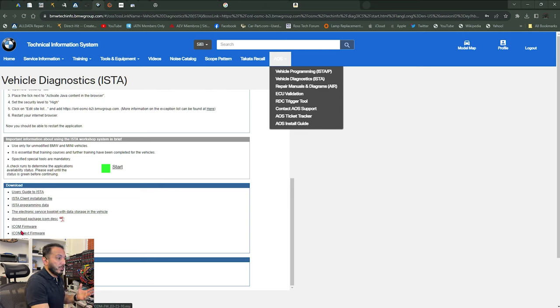So you're going to download the ICOM firmware or ICOM Next. Then you're going to download the ISTA programming data and the ISTA client installation file.